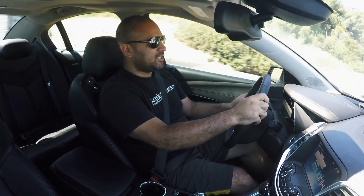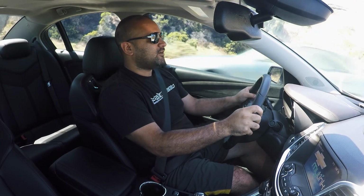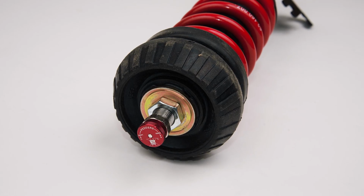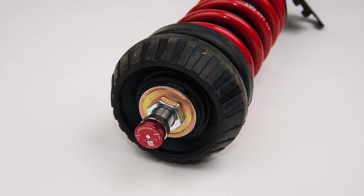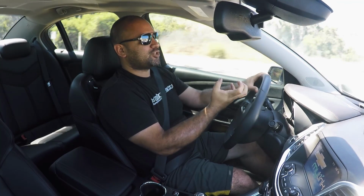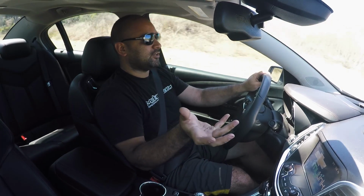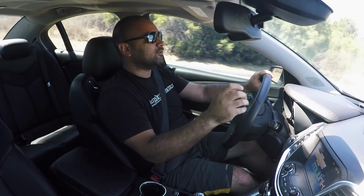Now, a big part of that is because the top hats and a lot of the mounting hardware is very OE-like. So for example, with these XA eXtreme Coilovers on the front, the rubber bushing that is part of the top hat, that is actually a known part to go bad, or at least wear out.